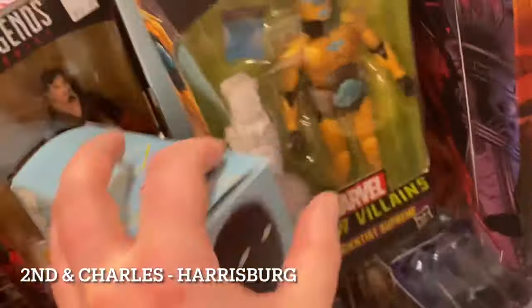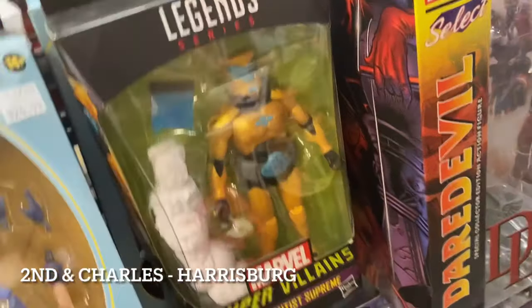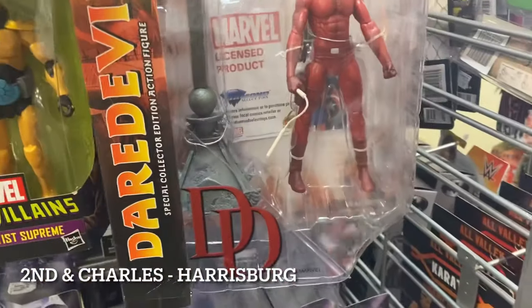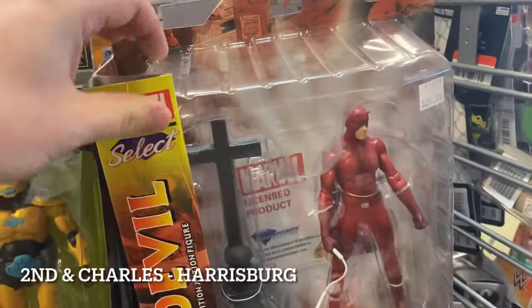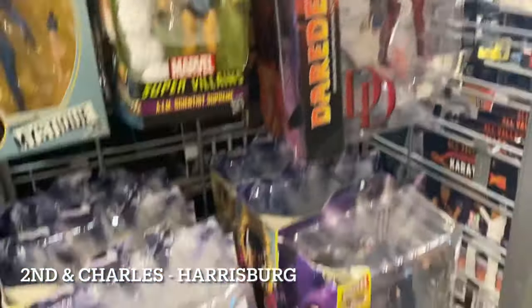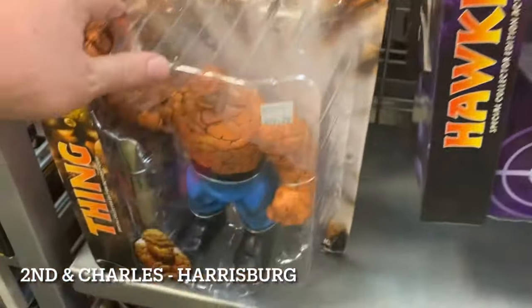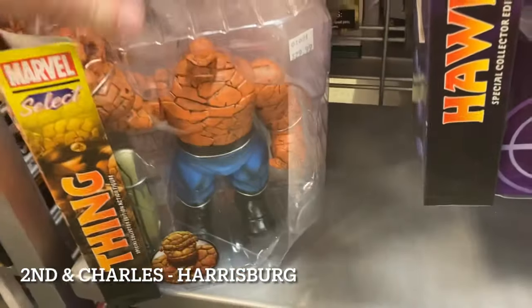Oop, there it goes. No, it's actually the Kamala Khan Scientist Supreme. That's actually a really good select of Daredevil. I almost ordered this a bunch of times and never quite pulled the trigger. Lots of selects here. There's a Hawkeye. I actually do have that one. Never opened it, but I probably should because of that Ultron. Very heavy, chunky thing right there.